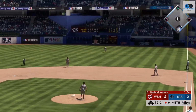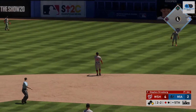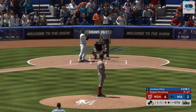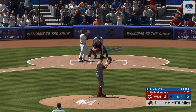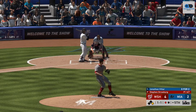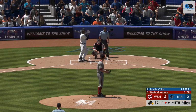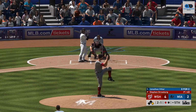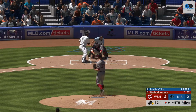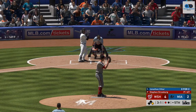Takes this the other way to right. And that's into the outfield for a 1-out base hit. The center fielder, number 2, standing in now, Jonathan Villar. Breaking ball. That's in the dirt as he takes a ball. You know, he was really pounding the strike zone early on, but he's kind of gotten away from that here a bit. He might just need a little reminder to attack hitters and trust his stuff.